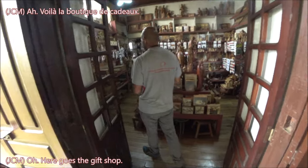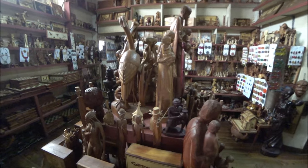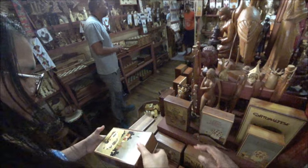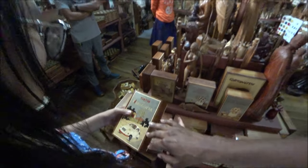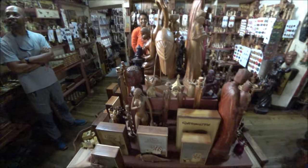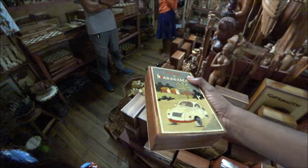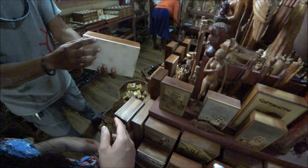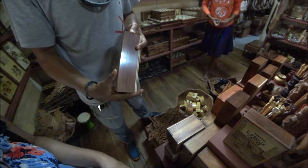Oh, here goes the gift shop. Should be looking for souvenirs and things. It's right here, look at that. So he pretty much places everything in a gift shop. Bonjour. It's nice. So what is this exactly? A box? Is it open? No, open. It's a really secret.